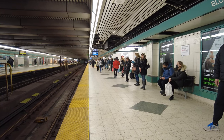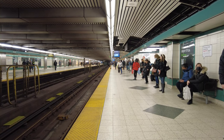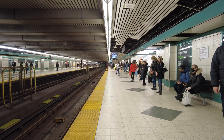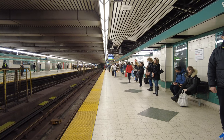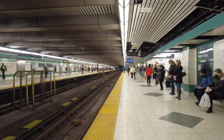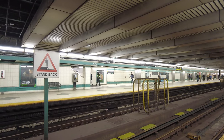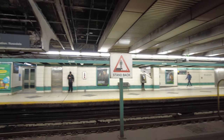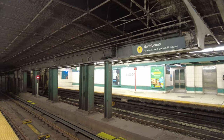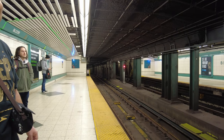I appreciate the announcement, but this is not that crowded for this station. I'm surprised, but you were saying it's the beginning of rush hour, so... There's some fare inspectors. Yeah. They're going to be ramping it up pretty soon. Inspection. All right, I'll probably cut the video out and we'll come back when the train is rolling in. Okay.